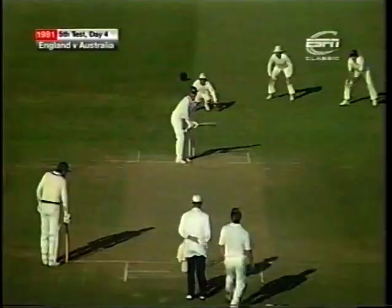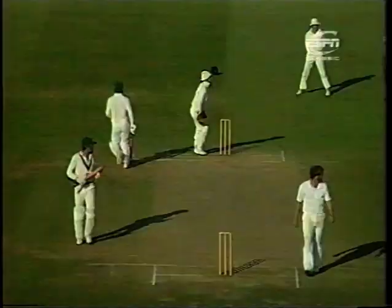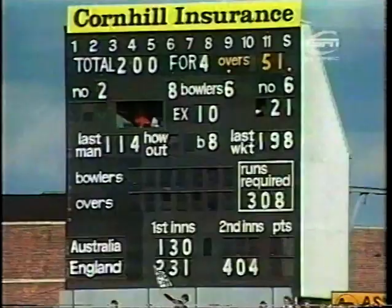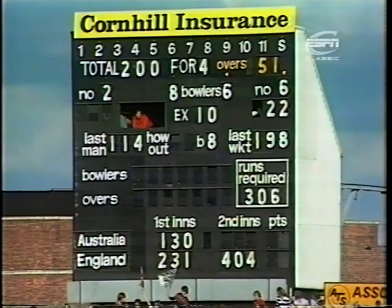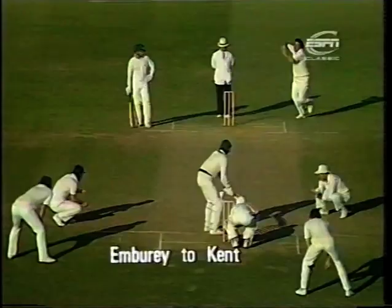Botham is bowling to Border. Yeah, the fielder away at cover point. 2 to Border takes him on to 22. Martin Kent is the new batsman. He's not yet off the mark. This has been an eventful over with the 200 coming up now for the loss of 4 wickets for Australia. 306 required. And Botham has already this over cracked Border on the helmet with a bouncer.